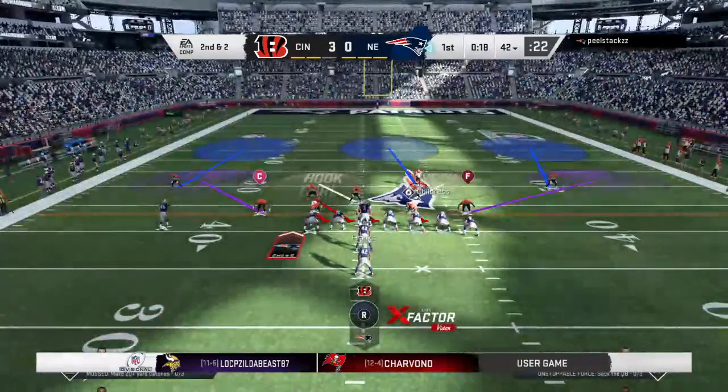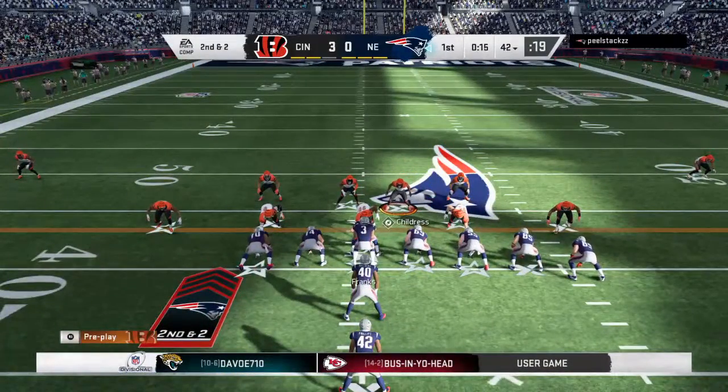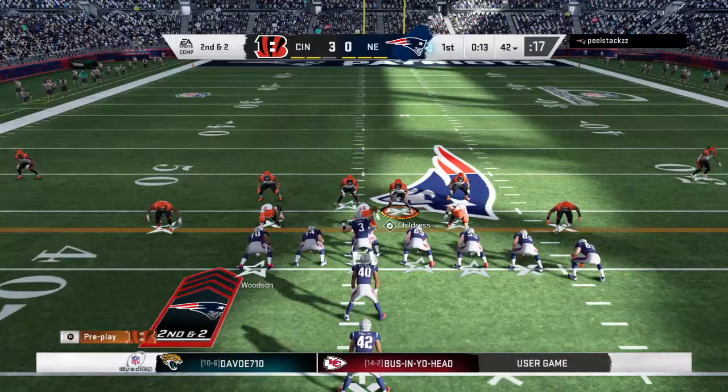Here's 2nd and 2. Switch gears. Check your hot read.